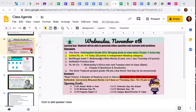So here's today's class agenda. It's Wednesday, November 6th, and our learning goal today is you will be able to generate ethics questions and evaluate both positions for Wednesday's reading log.